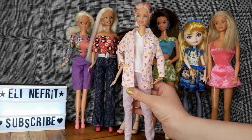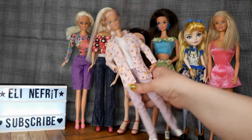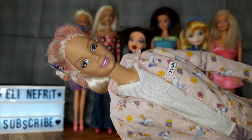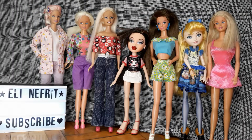So, yeah. I did end up adding another Made to Move Barbie to my collection, because she's very beautiful. I really like her brows. Yeah, she's very nice though. There she is.